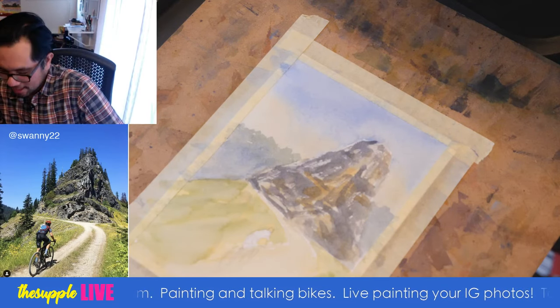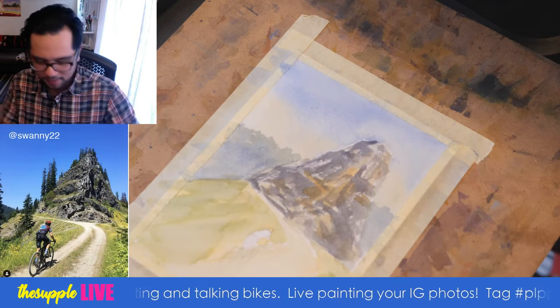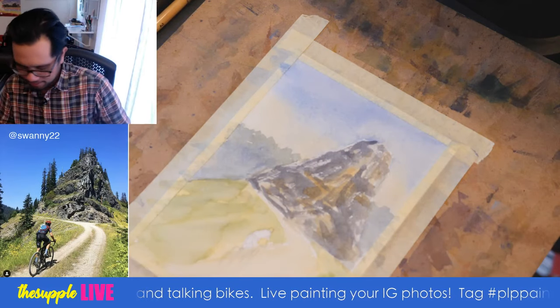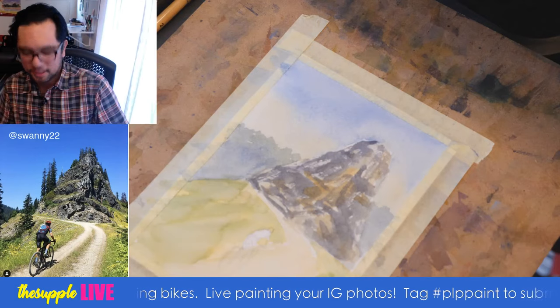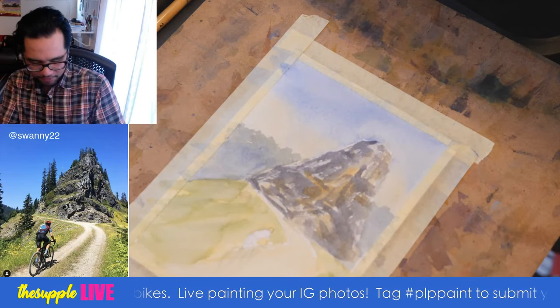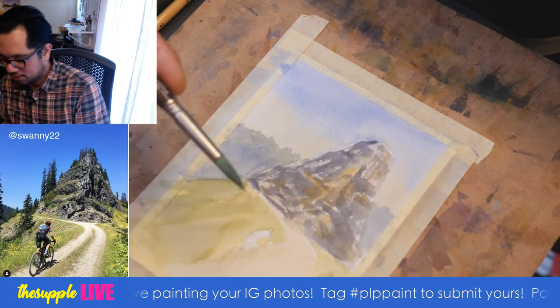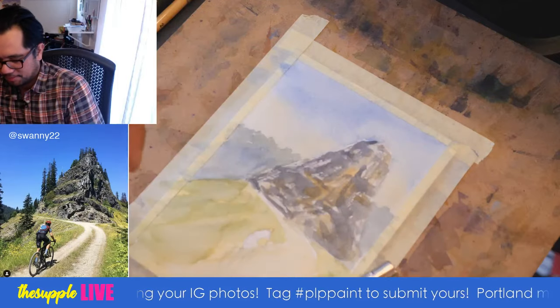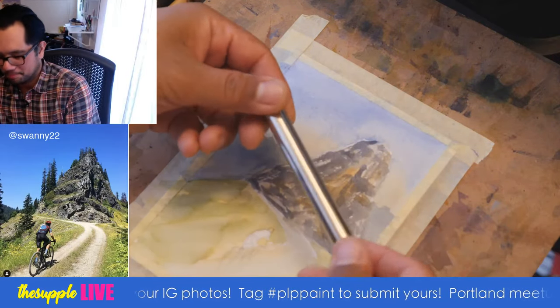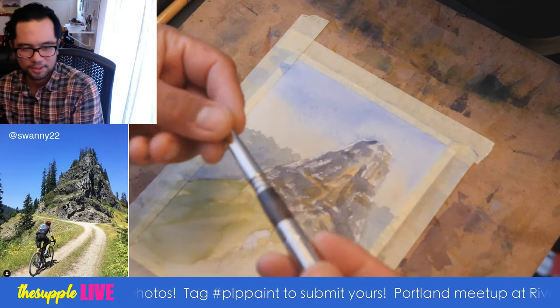All right, so let's put in some trees, man. Put in some trees. Gonna change brushes here. I think I'm going to start with the distant trees on the top and move my way forward. So I've got these cool little travel brushes. Whoops. They're in this kind of pill-shaped form, and turn into regular size brushes.